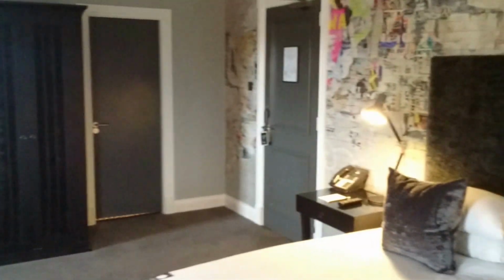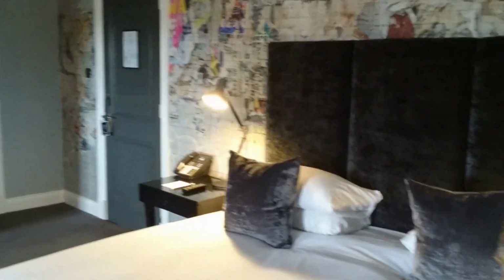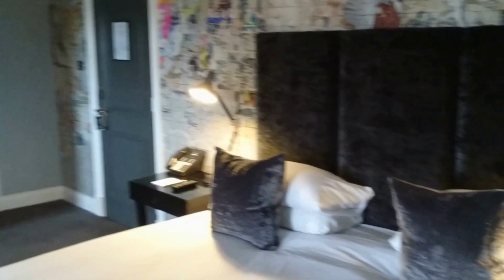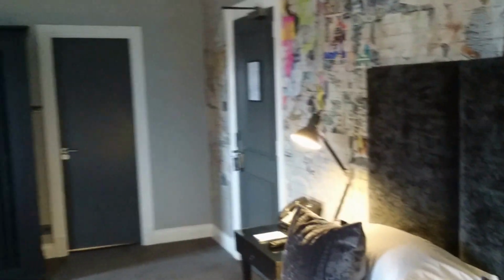Now, I booked this room 3 or 4 months ago, £47 on a Malmaison rate through Agoda. And that was refundable up to the day of arrival. So it was a good rate for the standard of hotel.